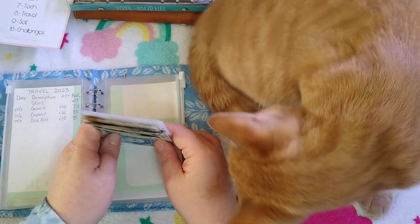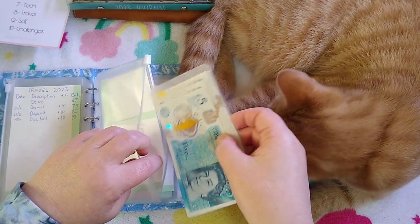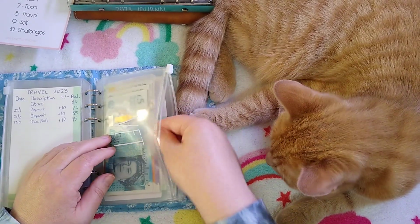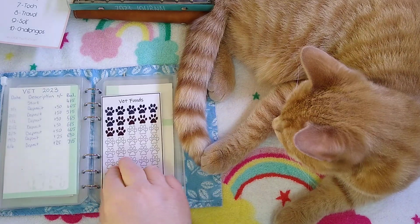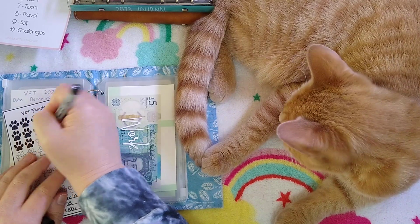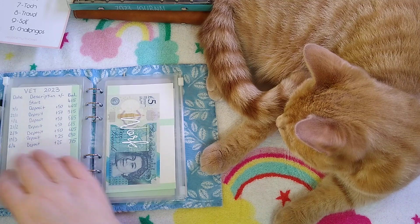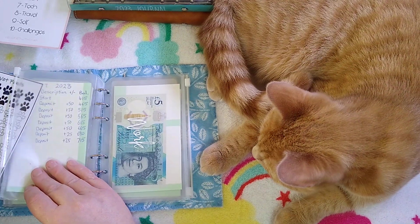765. I'm thinking about taking the 15 out of here to go towards the vitamins and just, you know, even it out. And we can colour in a 2 paw print, which is pretty good. I don't even know if these paw prints are up to date. I hope they are. I'll check later. I'll colour them in properly later. 765. That's not bad.